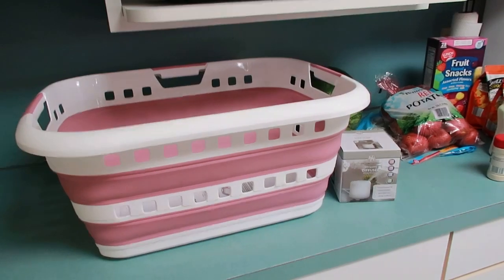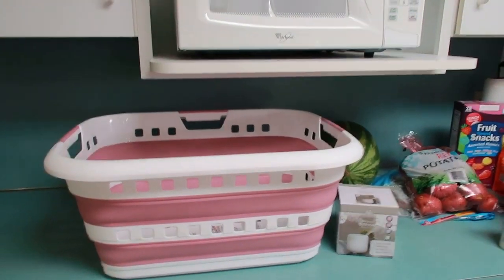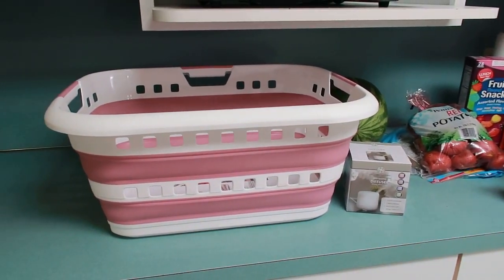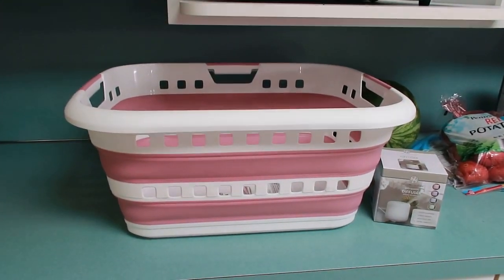So I took a second and put my cold things away, but these are the 2 things I found in the Aldi's finds aisle. One of them was something I was kind of looking for and the other one I wasn't really looking for, but I picked it up since I thought it was so awesome and it's something that I definitely will be using.